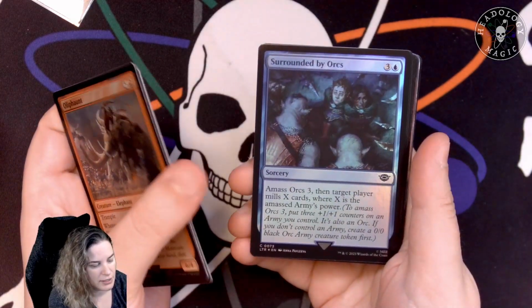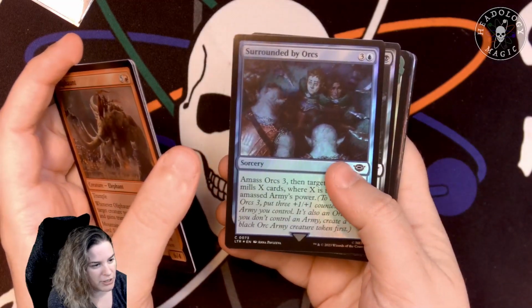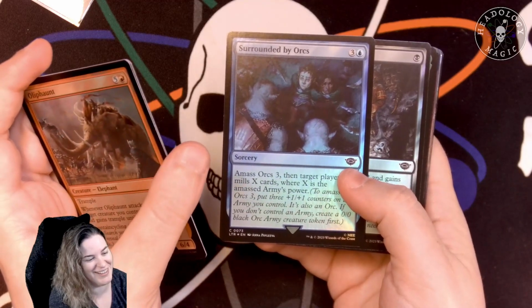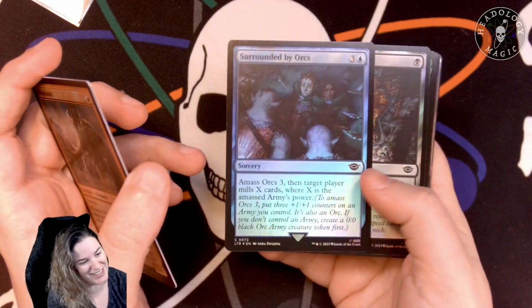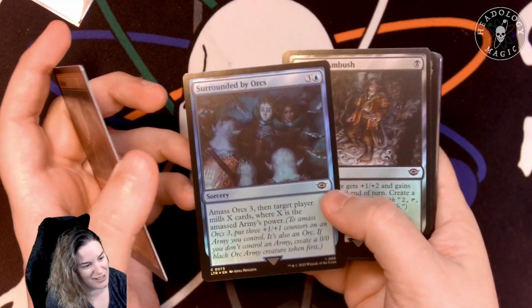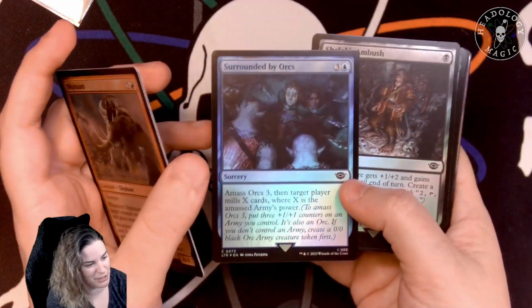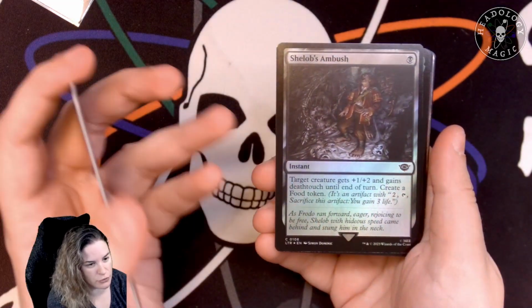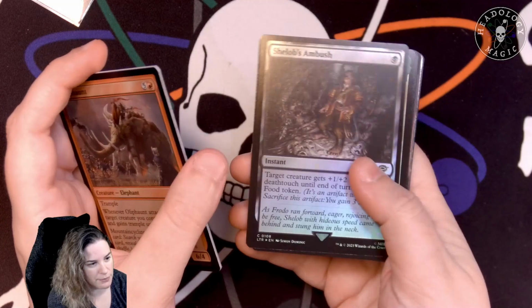Esquire of the King. Surrounded by orcs. I actually got milled out by this once in the early access. That was, yeah. Okay. I had no interaction. I drew no interaction. I had plenty, but I drew none. It was really sad. And it was the difference also of being on the play versus draw, which was interesting.